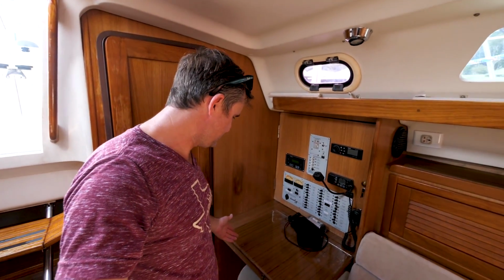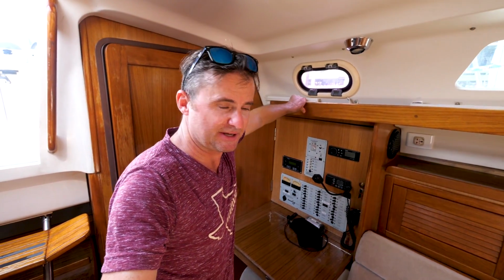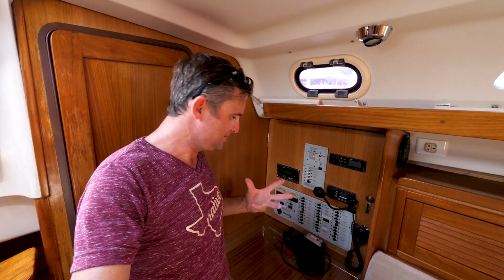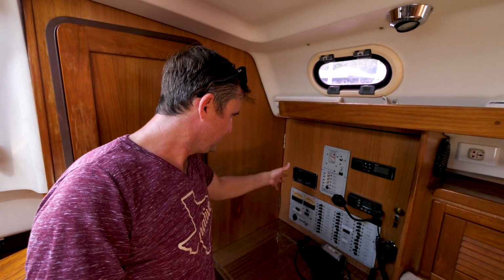And then you have your chart station over here. I mean, to be honest, I think chart tables and chart stations are becoming a thing of the past. But I mean, this is an older boat, so it is what it is. But very few people use paper charts anymore. Everything's got iPads and chart plotters and all that. But all your control panels here for your electrical and everything's right here.